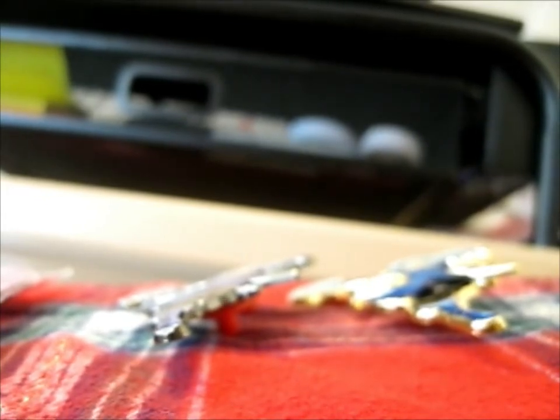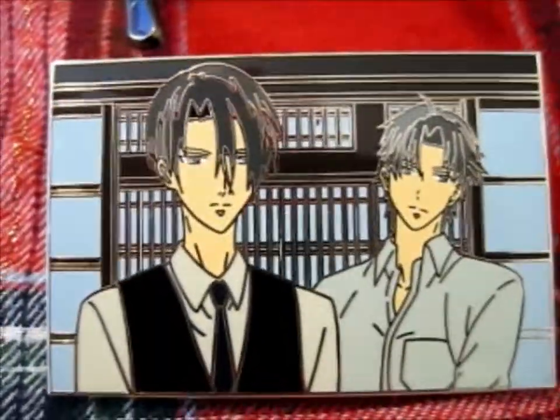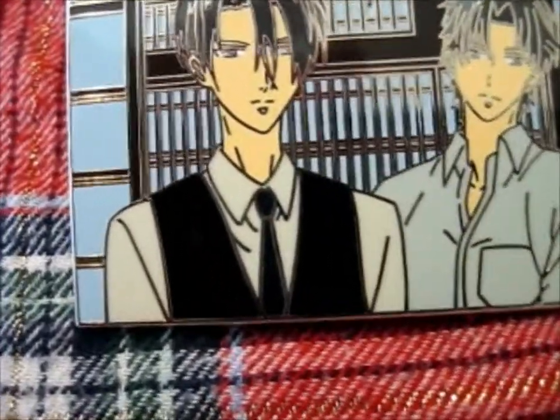And now for this one. Got a big piece of tape on it. There's just a little bit, so I can't see. Let me just put this down so I don't get dizzy. I can tell from the bag what's possible. There's no backing stamp on it, unfortunately. But ta-da! There you go, we got Hatori and Shigure.